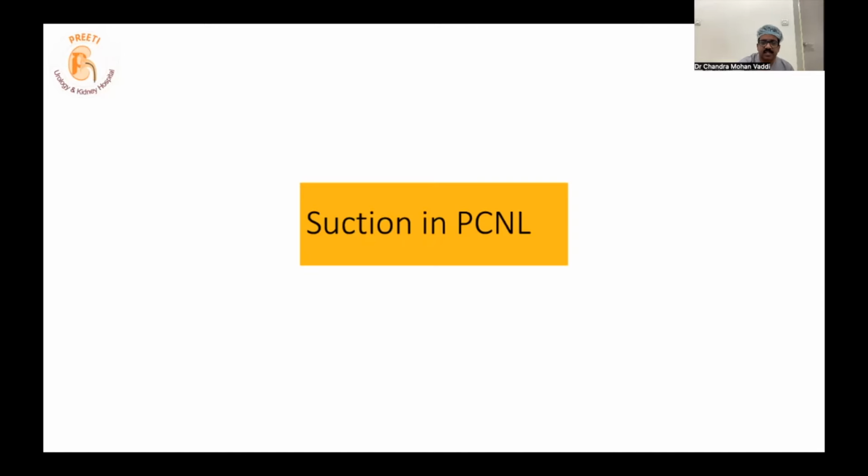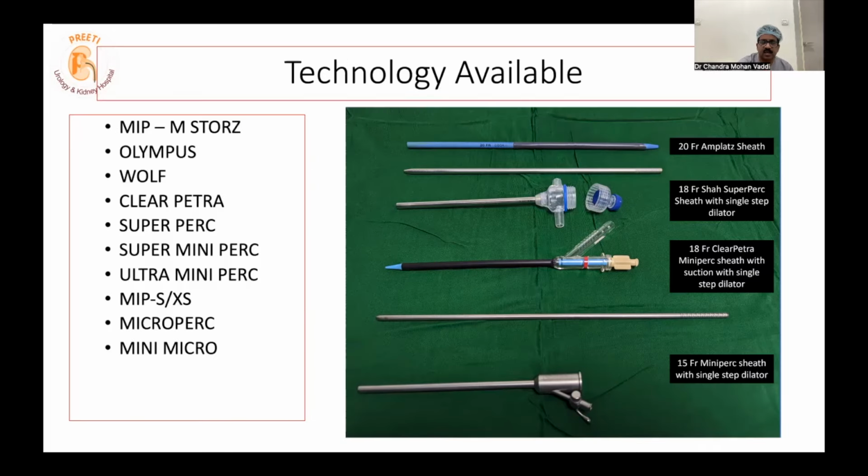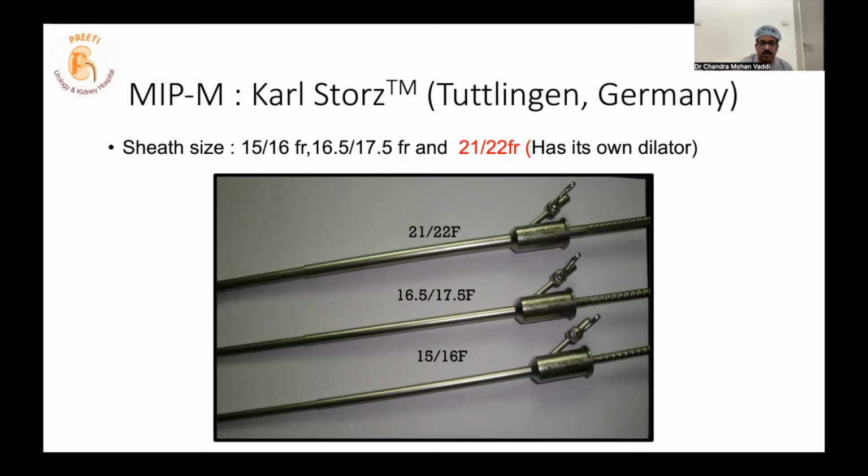Now suction in PCNL is an old concept. In children, it is the same. You have seen here the mini perc sheath. So many instruments are there. Ultimately, the 7.5 French Coral Star scope, 11 by 12 ultra mini perc sheath, and 12 French super perc sheath are the smallest ones. Micro perc from Jana Desai, but suction cannot be easily applied through that.